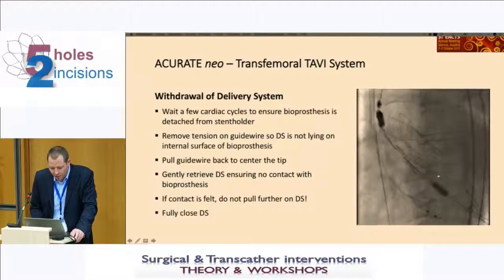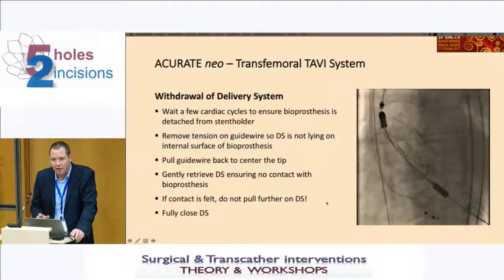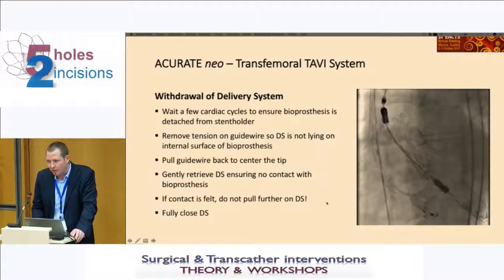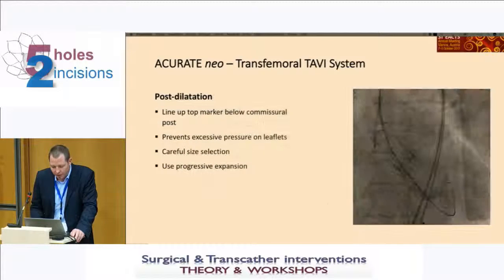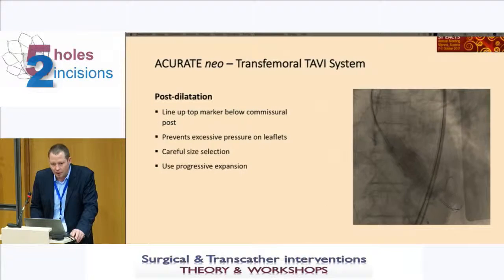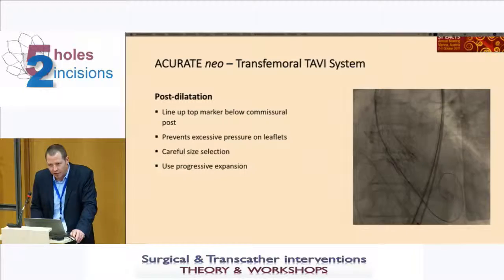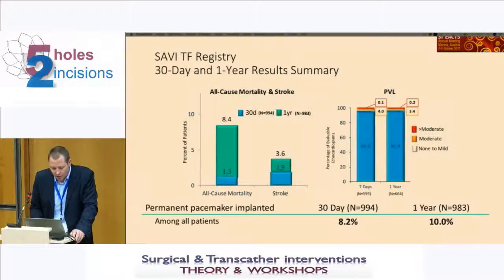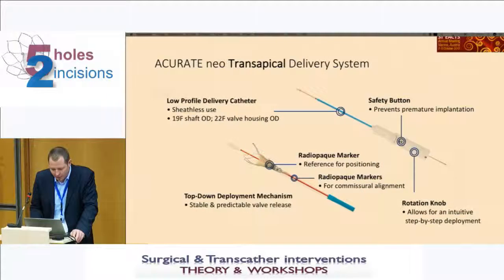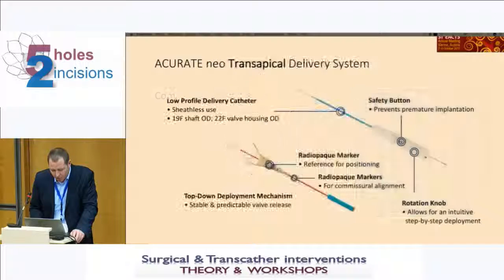The rest of the procedure is pretty much the same. You need to make sure that the delivery system is not entangled. This can happen with any self-expandable device. And then, of course, valve function assessment, with potential post-ballooning in around 30% to be expected. Again, supraannular valve positioning, quite extreme actually, which means there will never be a residual gradient, and data is confirming that. Just want to go fast forward here to the transapical version.